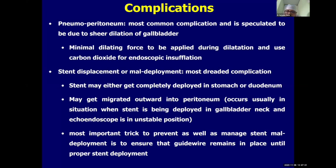This most commonly happens when you are trying to deploy a stent in the gallbladder neck from the duodenum and your echoendoscope is in an unstable position. There is very minimal space for the inner flange to open, so when you are deploying the stent and pulling the sheath, the stent paradoxically just goes inside when the scope comes back and it is deployed freely into the peritoneum. So one has to be very, very careful while deploying the stents that the scope should be stable and the pushing force should be very minimal so that the scope doesn't paradoxically move backwards.